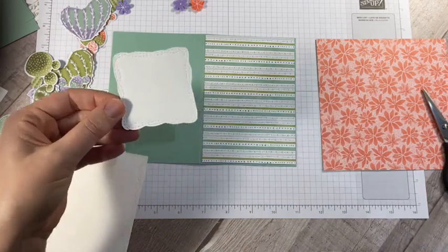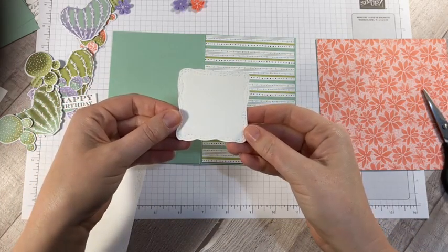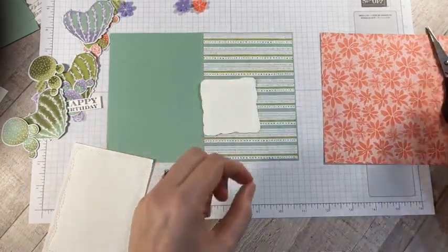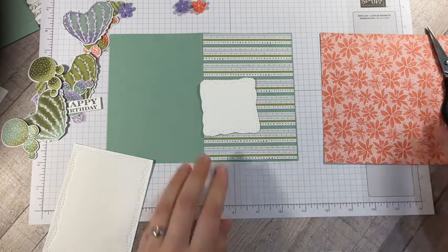Oh, bless. Charlotte's having her bedtime routine, so Mummy's catching up on a little crafting while that's happening.